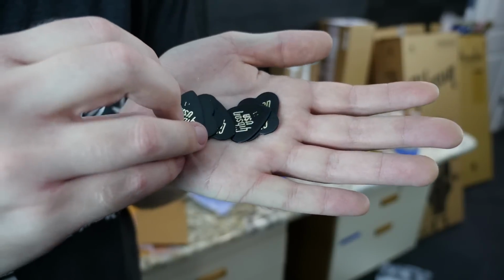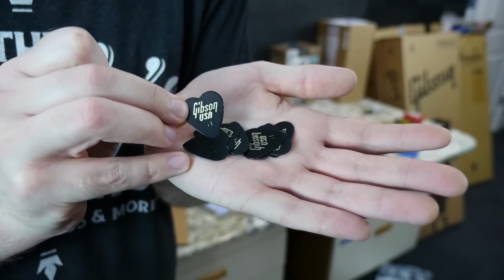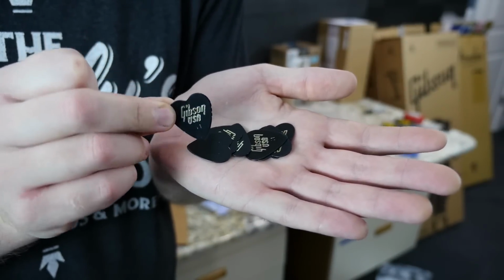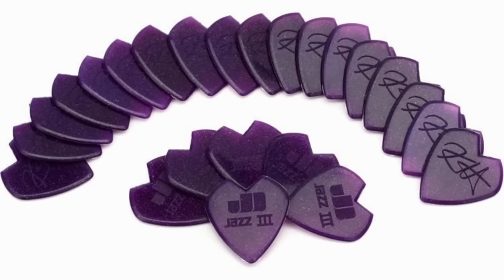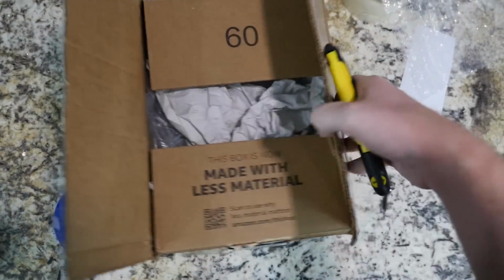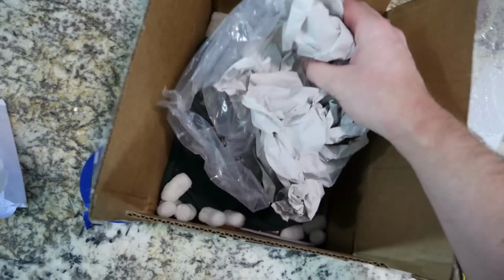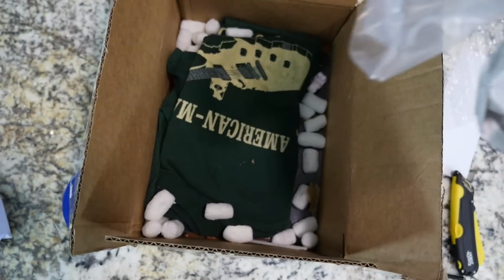So I'll be honest, guys, lately I have not been loving any pick that I've been using. Like, they feel either too thin or some are too thick. It's really been rather frustrating. I need to get me some of those Kirk Hammett picks because I really enjoyed using those. It's just they're so small you end up losing them. So what do we have in this box?